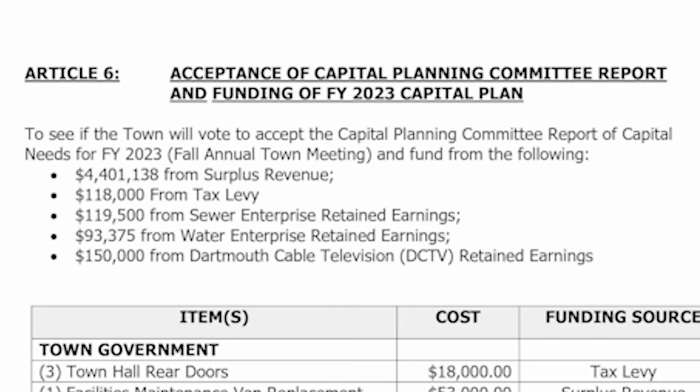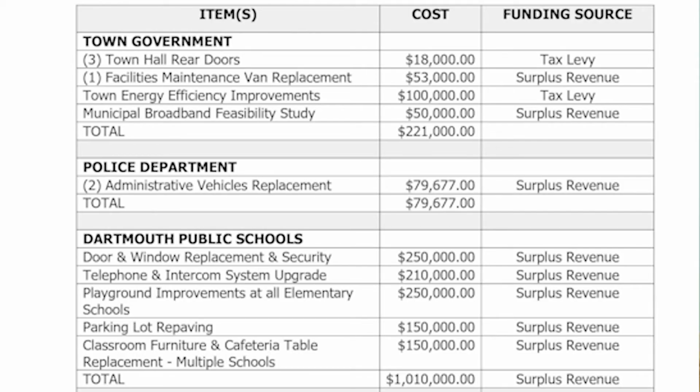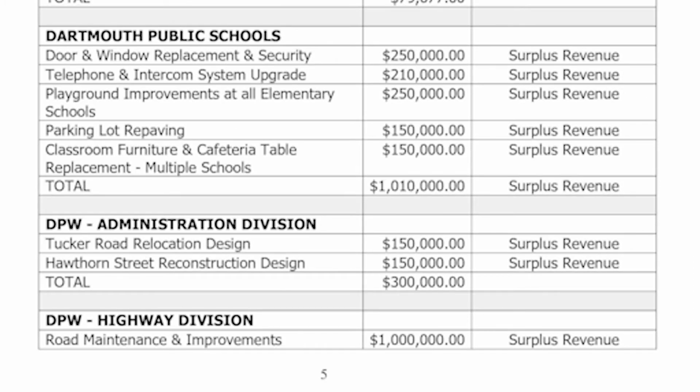Dartmouth Schools has a number of items related to window replacement and security, as well as technology and telephone upgrades, in addition to playground improvements and parking lot paving. And their total is $1,010,000. The DPW Administration Division is funding relocation design of Tucker Road at State Road.